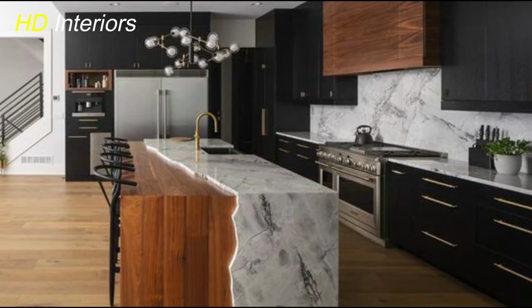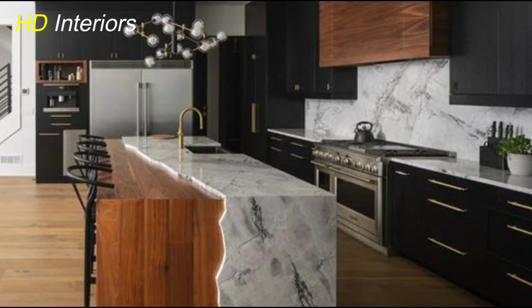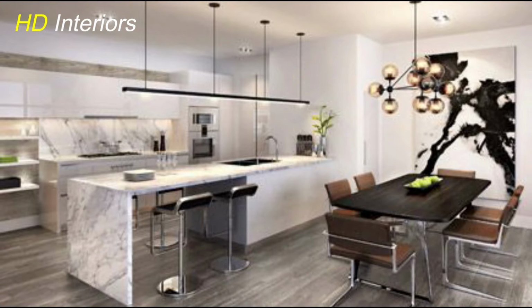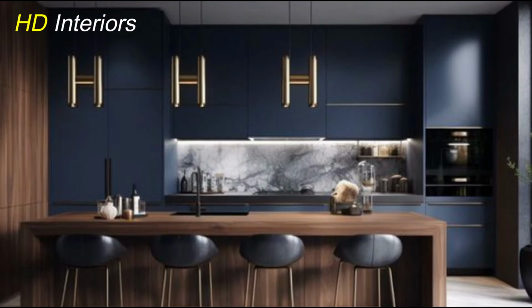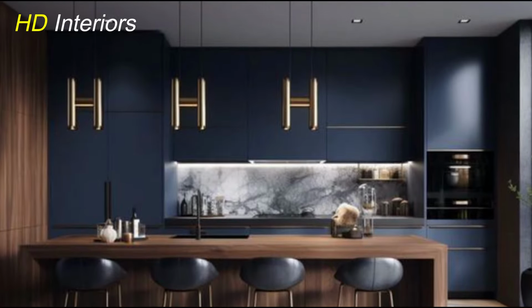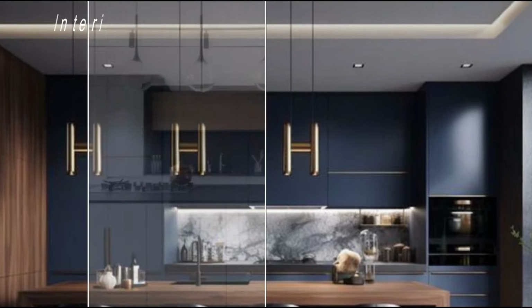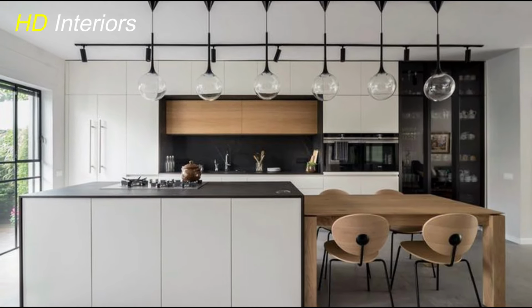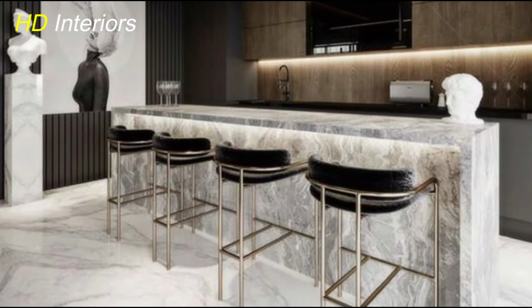Imagine having a touchless faucet that turns on with a wave of your hand, perfect for those messy cooking moments. Or a smart fridge that keeps track of your groceries and suggests recipes based on what you have. Induction cooktops are another fantastic addition, offering precise temperature control and a sleek, flat surface that's easy to clean. These appliances don't just add convenience, they also give your kitchen a sleek, futuristic feel that's sure to impress.